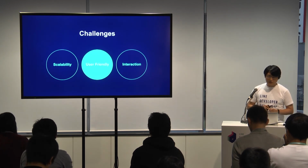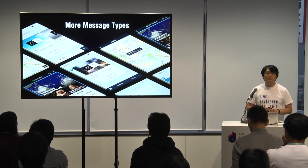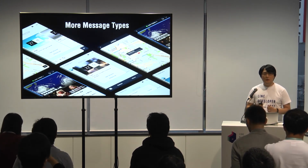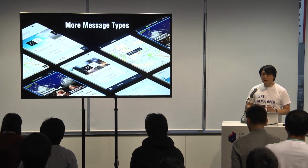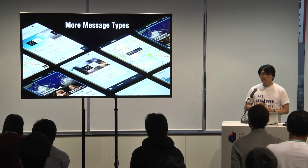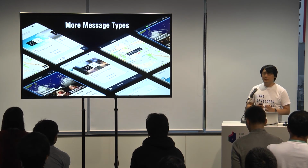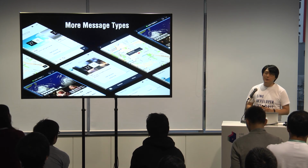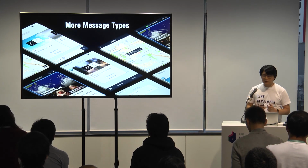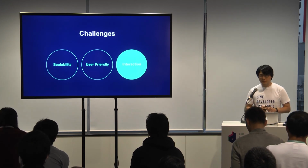Our second observation is about user friendliness. Fortunately, we use Line, so we have lots of interesting and rich message types to interact with our users. No matter sending or receiving, we can use not only text messages, but also images, audio, video, and even beacon. We can be notified by the system that a user is approaching our place, and then do the appropriate interaction with the user. And the third observation is about how to interact with the guest.